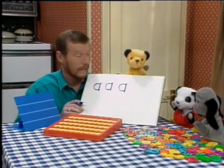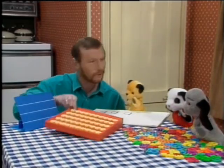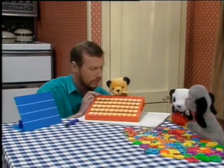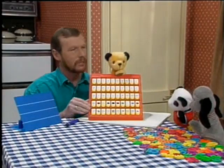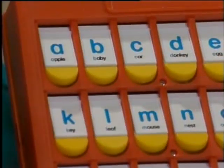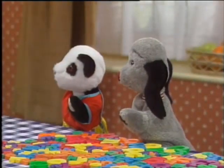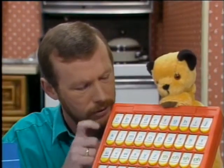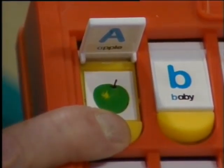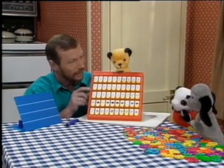OK, drop this down, Sooty, because I've got a toy here. This is very good this week. Watch this. You'll like this. And on here, we've got all the sounds, all the letters of the alphabet. Lift it up, Sooty. It's a bit heavy for me. Up it comes. Now, can you see that sound anywhere on here? Yes? It's here on the corner, isn't it? Let me just press. What do you think's going to be under here? A word beginning with A. Let's have a look. Apple. What is it, Soo? Apple. That's A for apple. Well done, Sweep.